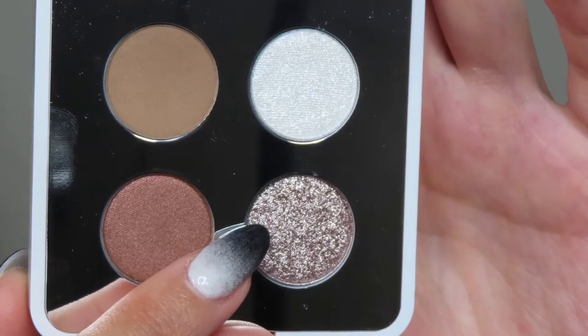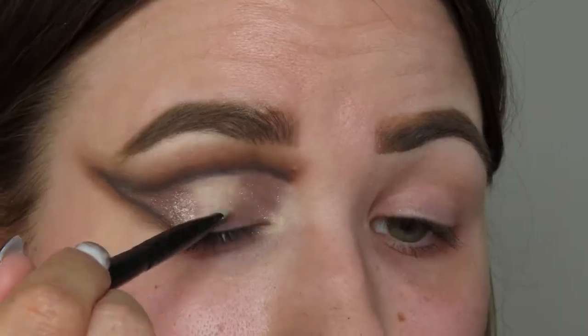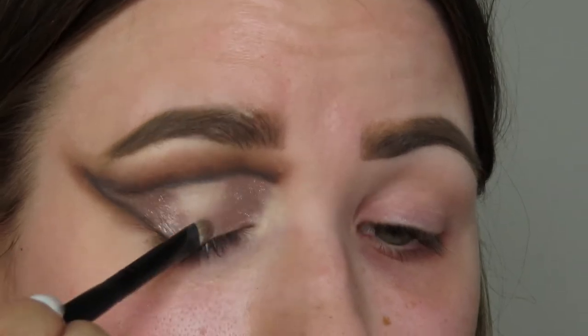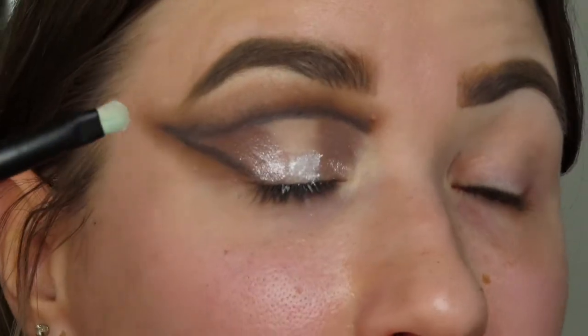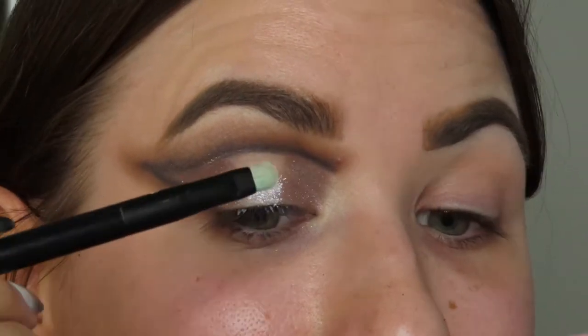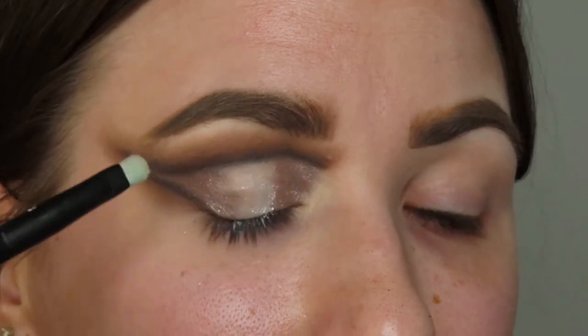And then I'm going to go in with the other brown. This is more of a metallic, it's gorgeous. It's got this silver reflect to it, and I'm going to pop that right on top of that coppery brown we just laid down. Once I do that, we're going to go in with the star of the show, the really pretty silvery white shade, and pop that right in the center. It is absolutely stunning.